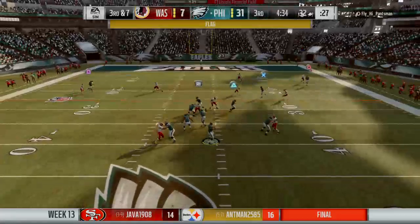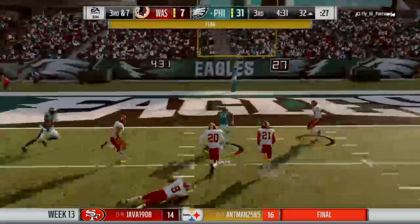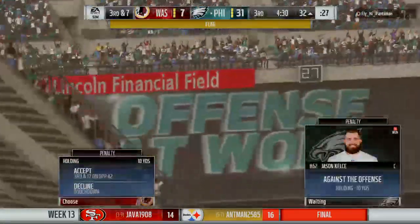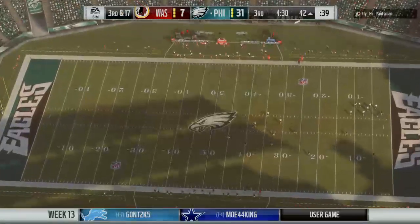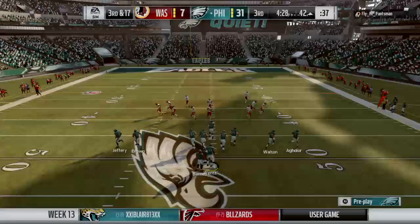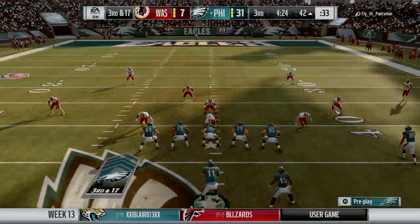Now Wentz on 3rd down. Aguilar has it. And he'll take this into the end zone. Now, hold on here. We do have a flag down. So let's see what this is about. So now they assess a 3rd and long, and that holding call might have knocked him out of field goal range, at least for the moment.